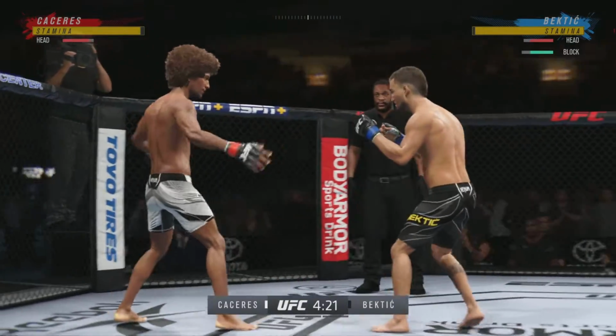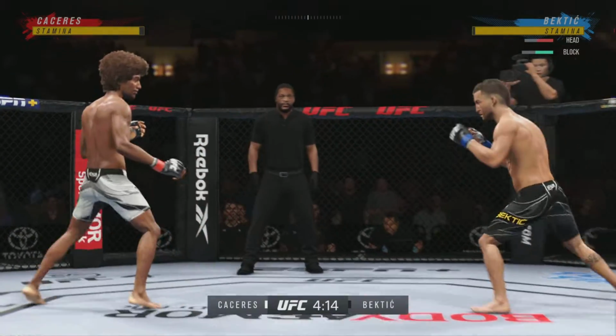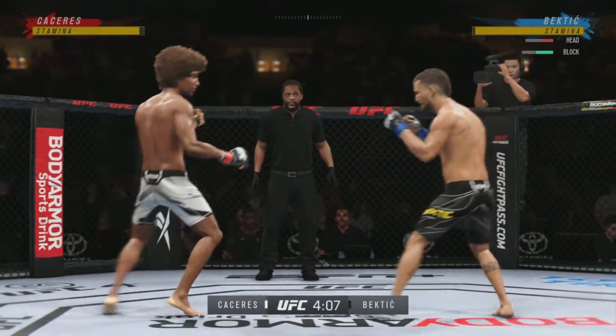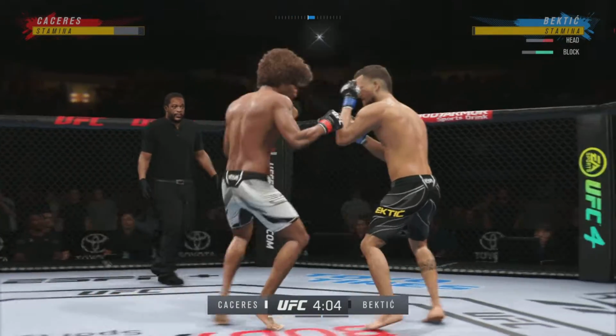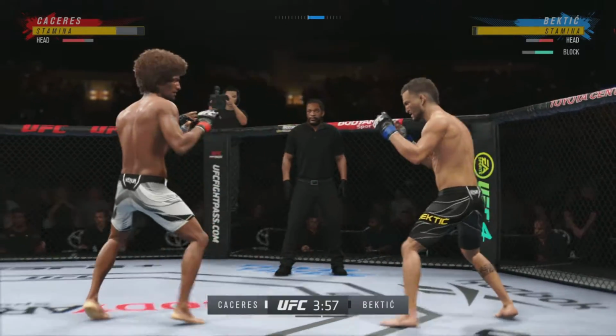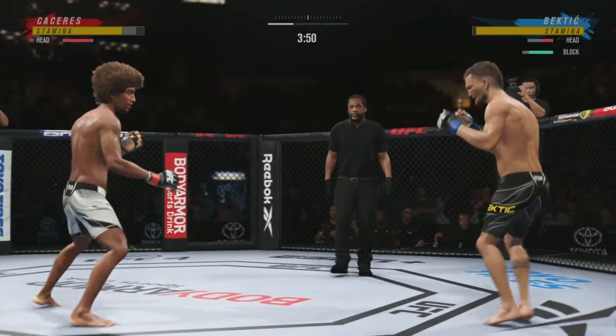Well, perhaps a sign of things to come as he lands a kick there. Nice kick landed by this gentleman. Yeah, he's mixing it all up. Big punch lands over the top. How's he going to follow this? Nice defense there. Huge block.